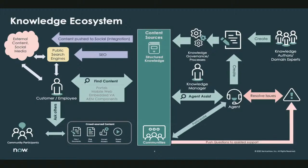Community is also a place where agents may participate if they want to help customers who have not logged a formal case. So agents typically participate in communities as well. When a question does go unanswered in the community and it's deemed to be something that you may want to put onto a case, moderators and agents can create cases out of that to help them formally. Again, all of this is governed through a community governance and moderation process where a moderator can come in and help out.